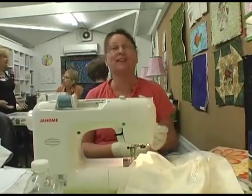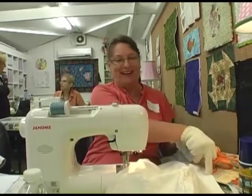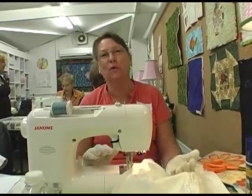I am having fun. I'm scared to death to come in here and do this, but I was determined to do it, and I liked to make baby quilts, and I was paying a fortune for somebody to actually do the quilting for me. So now I won't have to do that. I can make my quilts, I can make my table runners, and I can quilt it myself and save a lot of money. And Judy has been great.